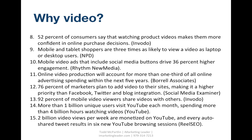Number 9, mobile and tablet shoppers are 3 times as likely to view a video as laptop or desktop. So again, that goes back to that 50% of mobile devices. When we're on the move, we want to watch videos. They want to be entertained along the way. You might be on a train, might be on a bus, might be in a car, commuting. We're trying to be entertained, right, all the time. So that's where I think a lot of that mobile and tablet traffic is coming from.